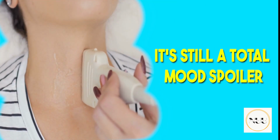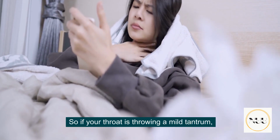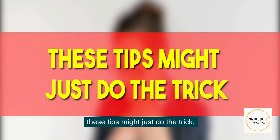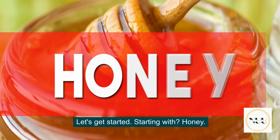But fear not, because we've got some home sweet home remedies to make that throat feel a bit more chill. So, if your throat is throwing a mild tantrum, these tips might just do the trick. Let's get started. Starting with honey.